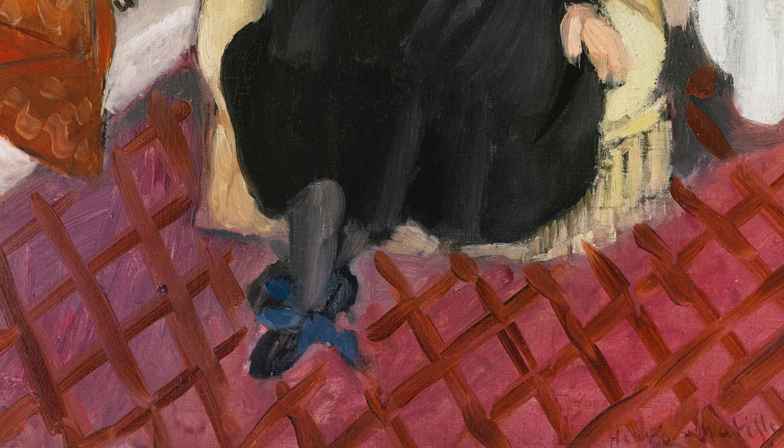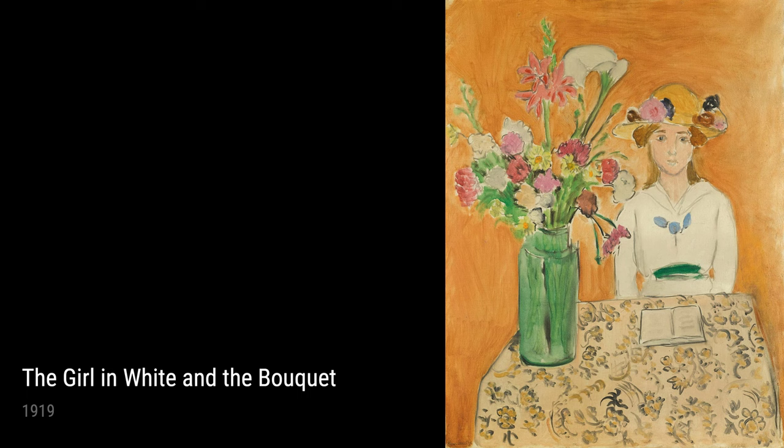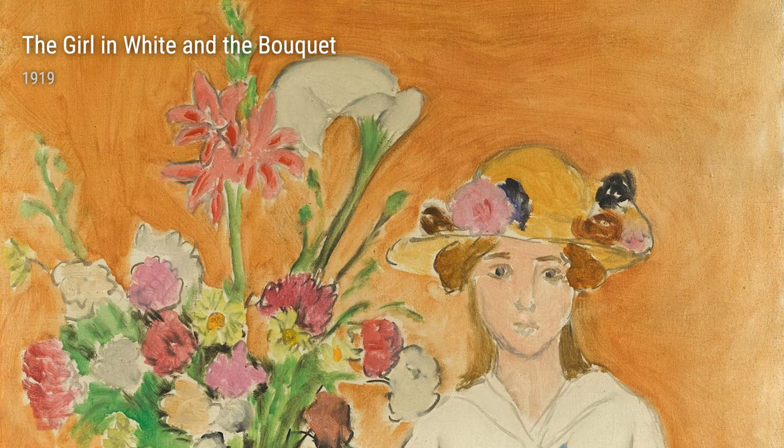Finally, The White Feather from 1919 is a striking portrait that showcases Matisse's ability to convey emotion through minimalistic details. The simplicity of the composition allows the viewer to focus on the intensity of the subject's gaze.